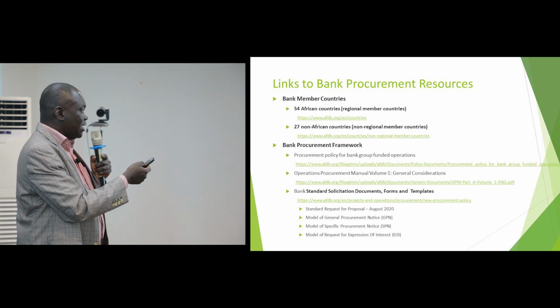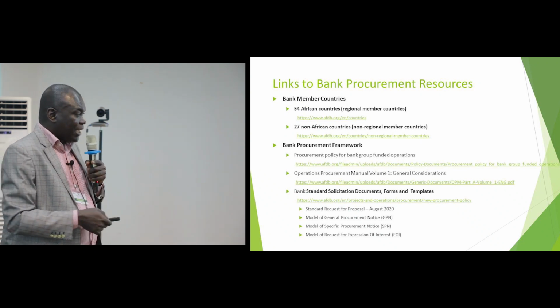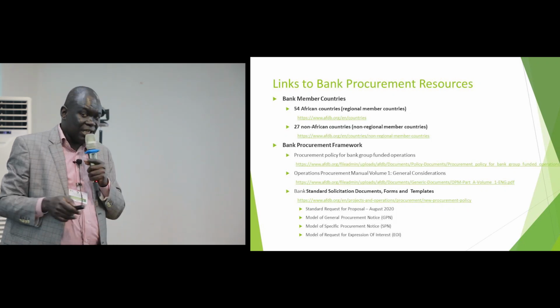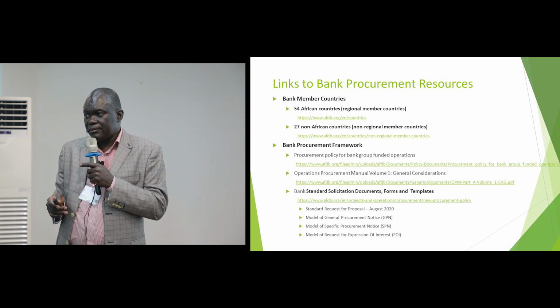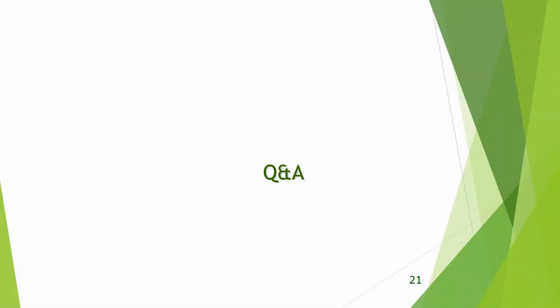And for consulting services, it's least cost selection, quality and cost-based selection, and individual consultant selection method. Again, all these methods are clearly detailed in the procurement operational manual. So you, as the component managers for your activity, need to look at that operational manual and see how you select an individual consultant, how you select a firm, and be able to challenge the procurement officers in case they're prescribing a different method. But it's also indicated in the financing agreement, the methods to be used. Again, throughout these 3 days, we shall define those activities properly, and what is training and what is consultation for consulting services.